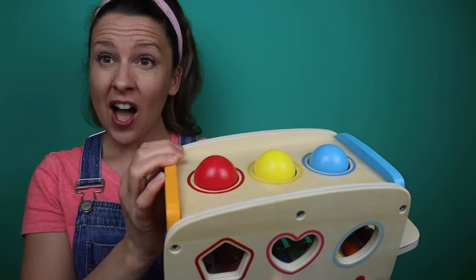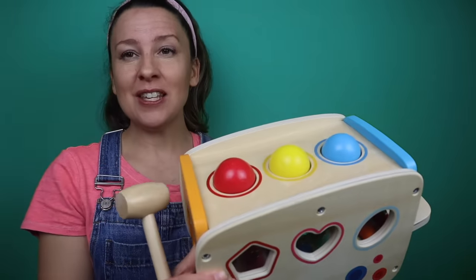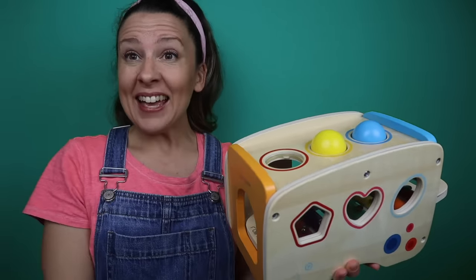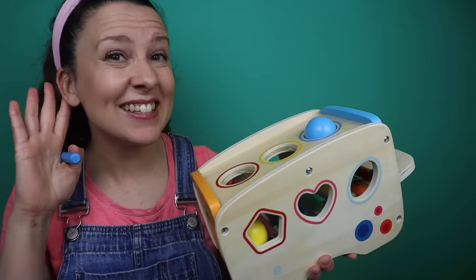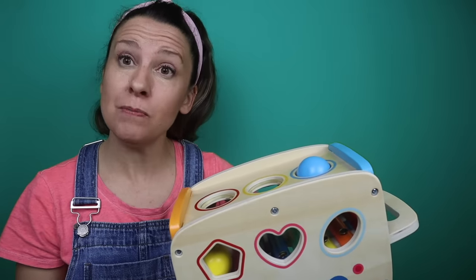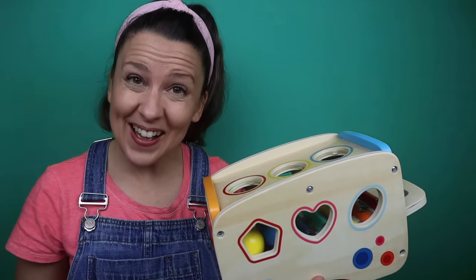Cool toy. Should we make the balls go down? Yeah? Okay. I need your help with the toy. You say boom, boom. And I'll use the hammer on the toy. All right, you ready? Say boom, boom, boom. It came out. Good job. Let's do more. Say boom. Boom, boom, boom. Did you hear that sound? Wow. Boom. Oh, it didn't work. Can you say boom? Can you help me? Boom. It worked. Wow. Great job.